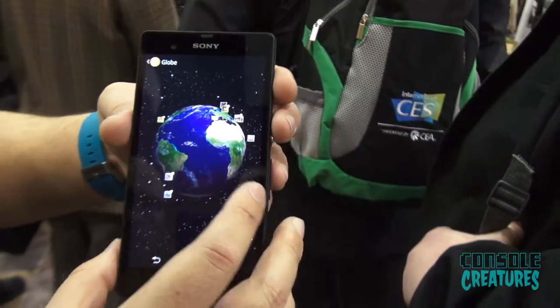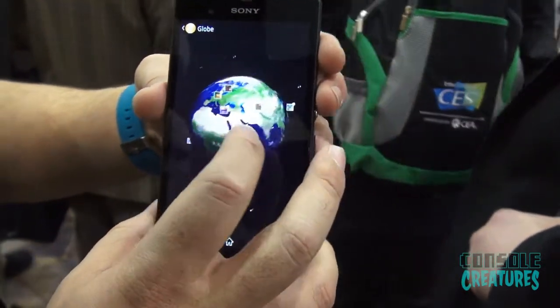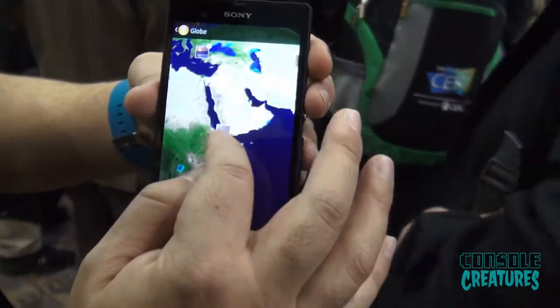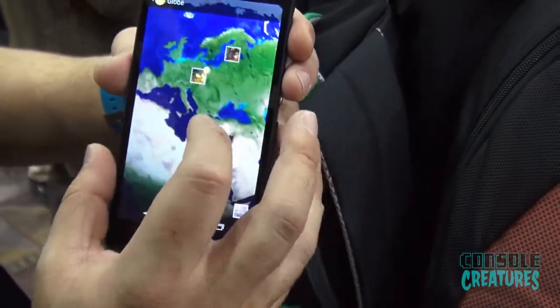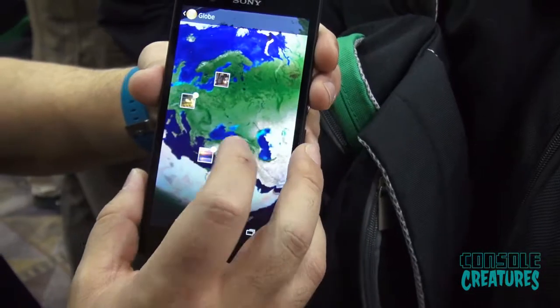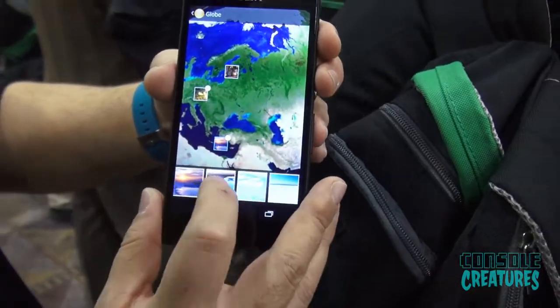It actually recognizes the content. So if you're watching a YouTube video or you're looking at a picture, and it's in low quality, it's actually going to take those pixels and bring them in there so it actually looks high definition.